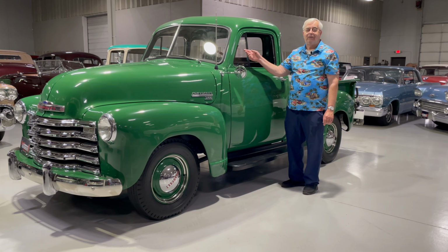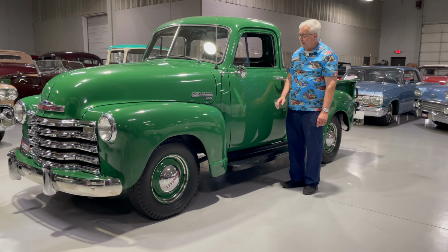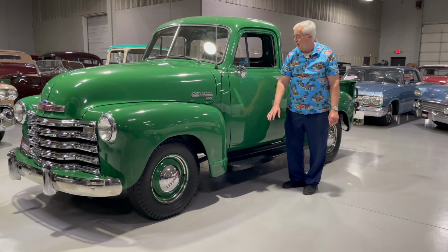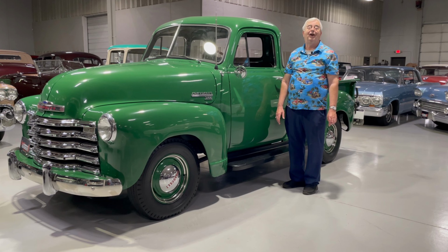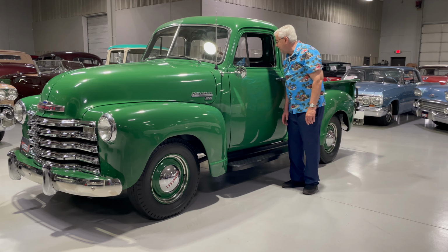Look at this. Vent windows. That was a big improvement for '51. They wanted to have the vent windows because they got rid of the vents that used to be down on the sides. This has replaced that, so you get nice airflow in a pickup. Of course, there was no such thing as air conditioning in 1951 in a pickup, so that was a really nice thing. Look at the interior.